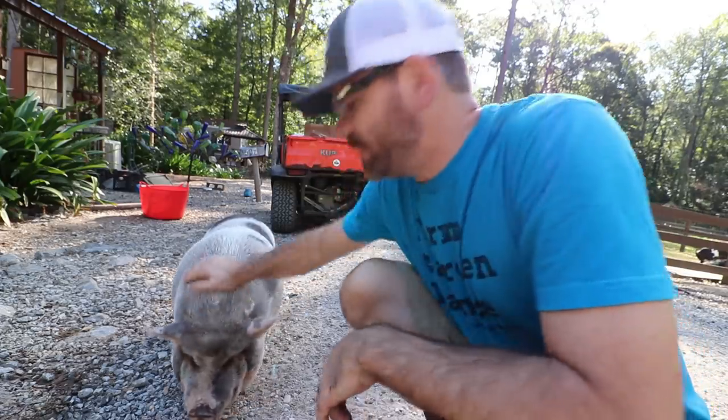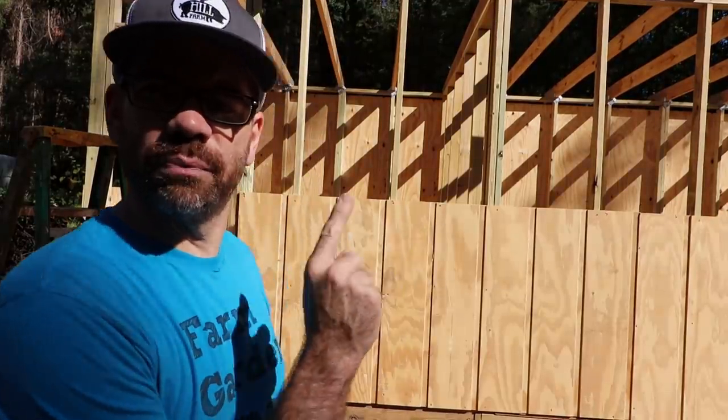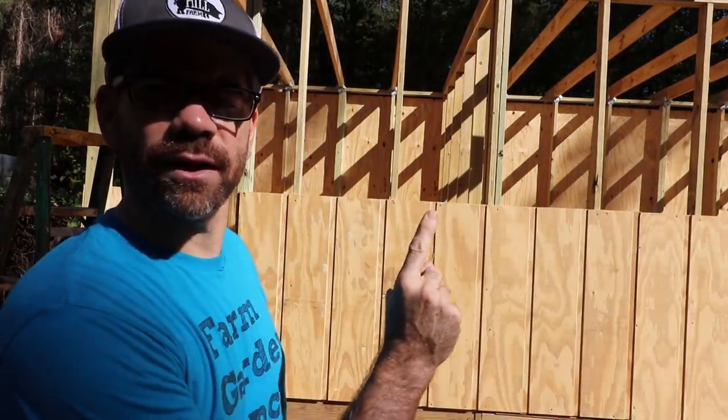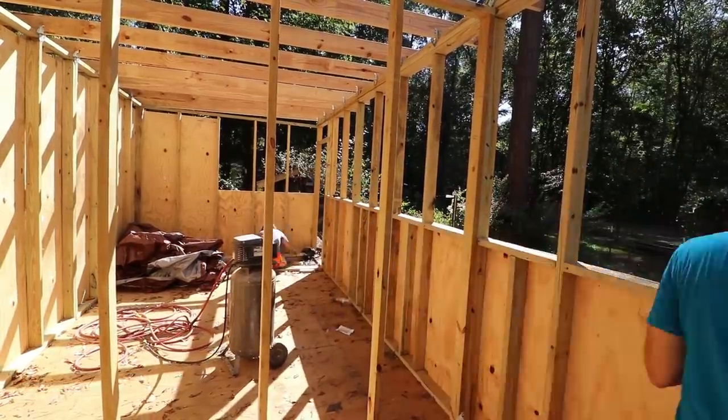Let's go work on the coop, Peaches. Back on the coop, man. We're going to continue putting the studs right through here to give us a good foundation to staple our wire to.